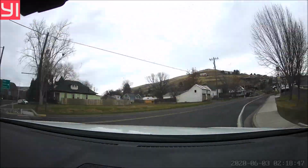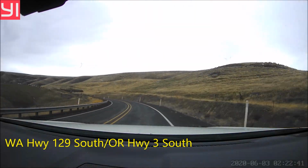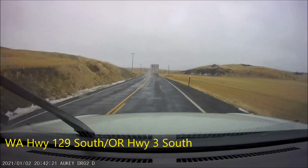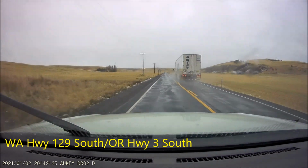This next clip is just kind of following a theme I had going in other videos where truck drivers will do certain things to communicate with other drivers that sometimes people don't notice, like flash their lights or use their signals. I came up on this slower truck here, and he actually flashed his headlights as I was about to initiate my pass, just to kind of give me an extra signal that it's okay and it's clear ahead.